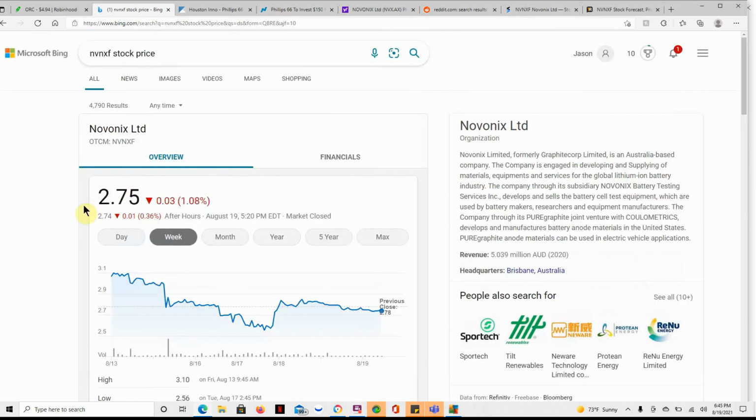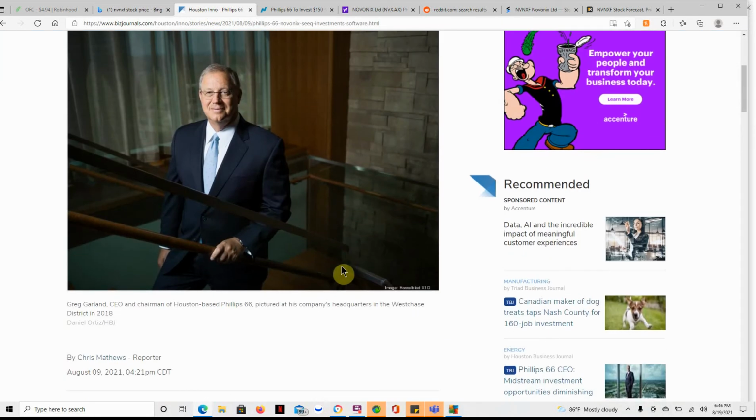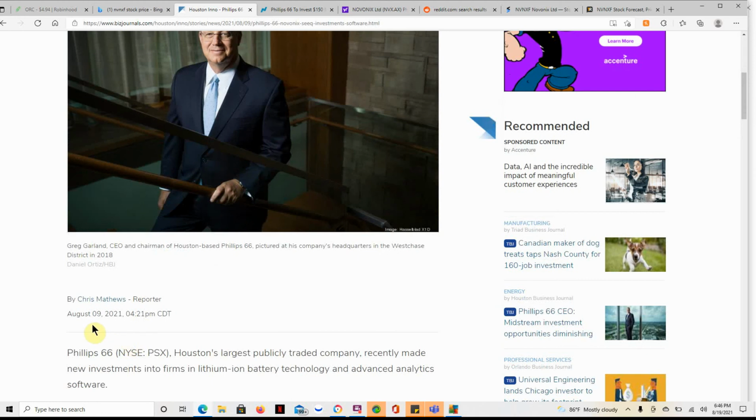Here's a look at what it's done today. Like I said, this one's volatile, so if you're looking to get into this one, just be safe. Set your stops, set your alerts, whatever you have to do to protect yourself. Currently it's at $2.75.